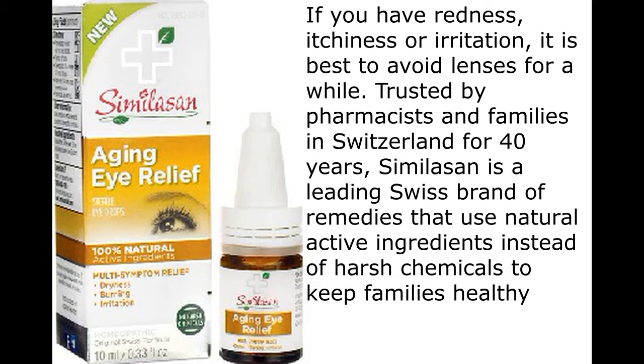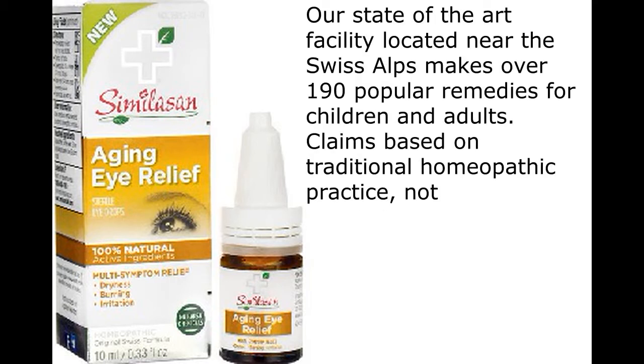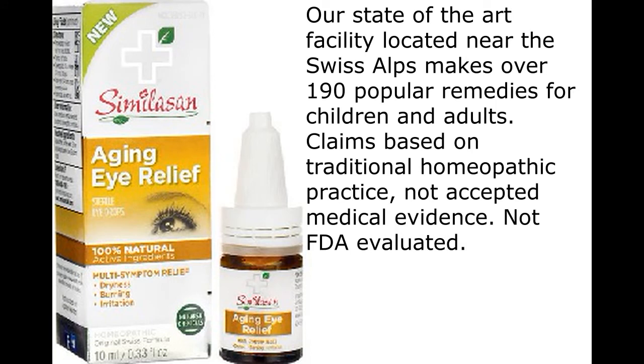Trusted by pharmacists and families in Switzerland for 40 years, Similasan is a leading Swiss brand of remedies that use natural active ingredients instead of harsh chemicals to keep families healthy. Our state-of-the-art facility located near the Swiss Alps makes over 190 popular remedies for children and adults.